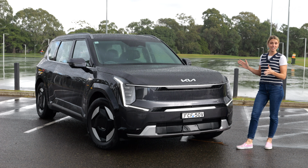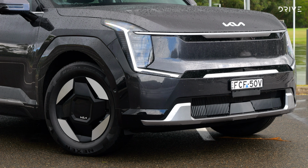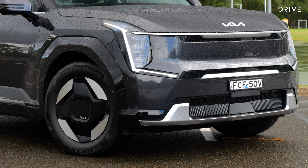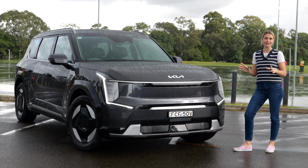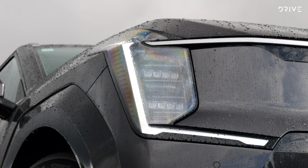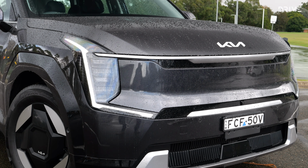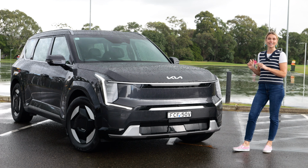You don't have to be a genius to work out it is a huge car. It's nearly 5 metres long and 2 metres wide. It's not exactly a wallflower on the roads, and Kia has really leaned into that. I personally think a car of this size really suits this big, angular, boxy look. And of course there are lots of those futuristic elements that really lend themselves to an EV.